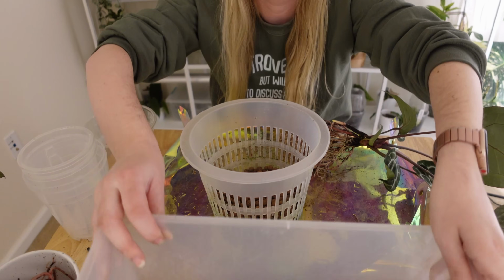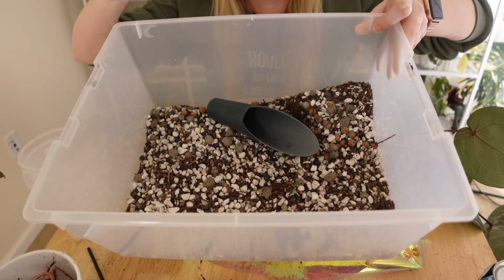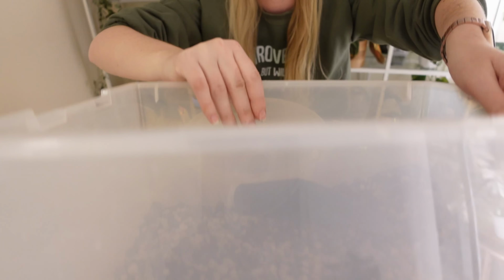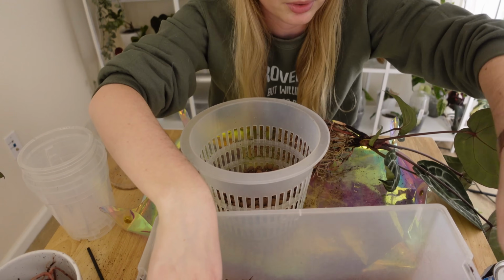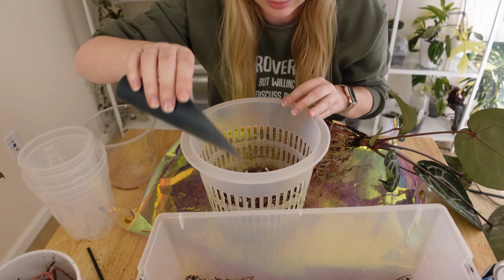And I have my normal mix that I've been putting a lot of my plants into this year. This is half pon, a quarter tree fern, and a quarter pumice. And this one is even more chunky than I normally make it, so I think this will be perfect. I'm gonna just put a little bit on the bottom.